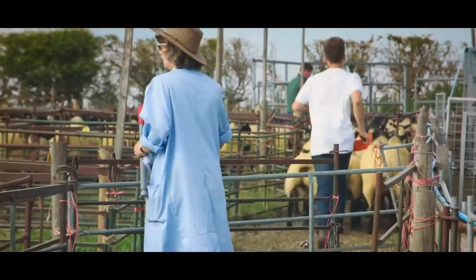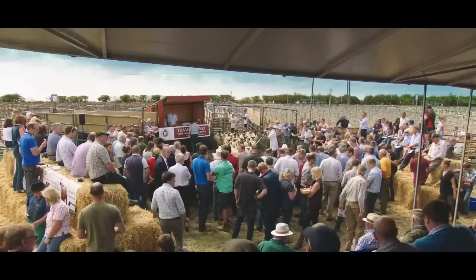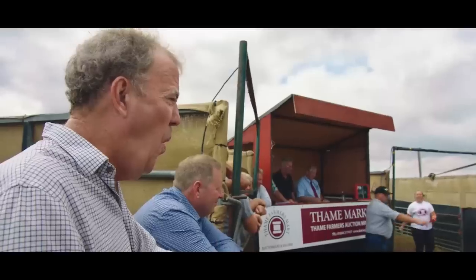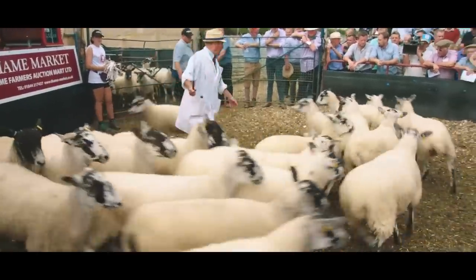Kevin had assured me that North Country mules are very calm sheep, but when they came into the auction ring, there was some evidence to suggest they're not. Still, at least the auctioneer was easy to understand.